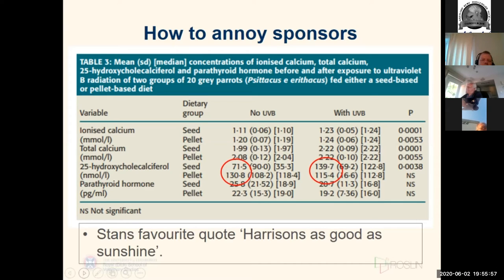So Stan's favourite quote was that Harrison's is as good as sunshine. Basically, if you take a seed-fed bird and you stick it out in the sun, its vitamin D levels will match a bird that's inside that's fed on pellets. And if you take a pellet-fed bird and stick it outside, there's no difference in the vitamin D than a bird just given access to UVB. Well, of course, our birds now don't get access to UVB. We have them inside. They don't live outside in flights.